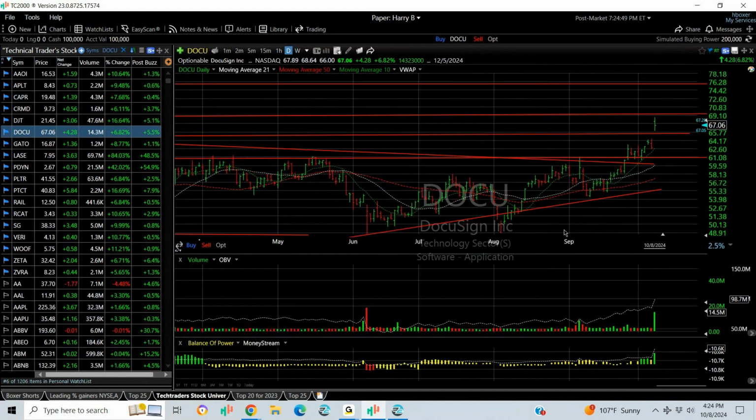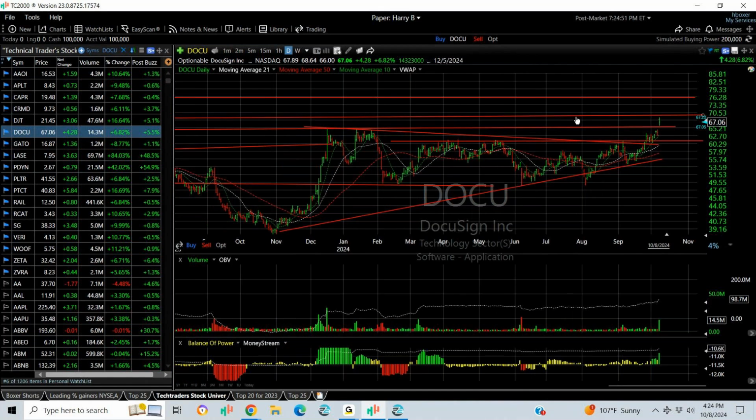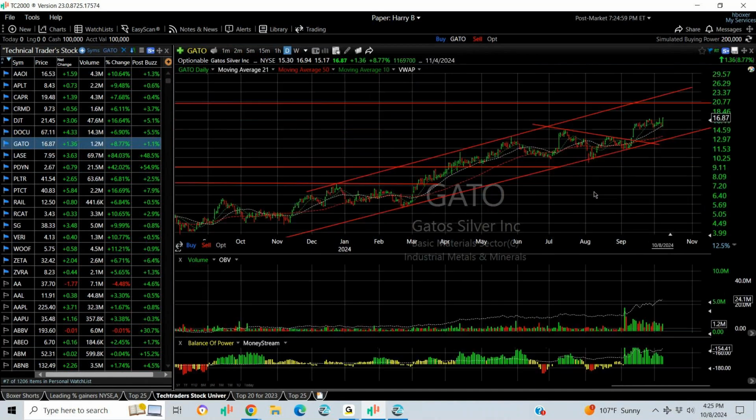DocuSign with a gap breakaway on big volume of 14.5 million, broke out of an almost year-long coil. This indicates it's going higher. I'm looking for the mid-70s. Gatos, the Mexican silver stock, has been in a beautiful rising channel all year, about to come out of a flag. My target's 20.